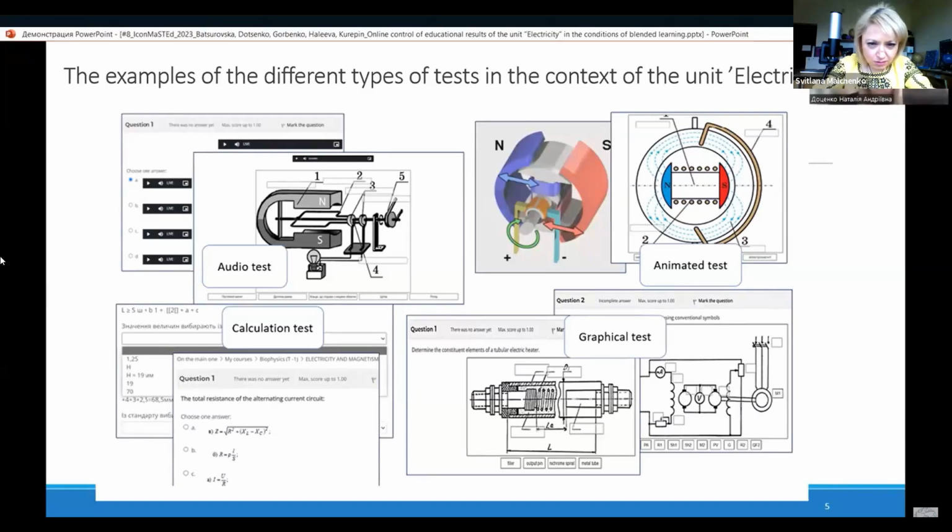This type of test can develop analytical skills, memory training, and visual perception training. Based on the GIF animation of physical processes, an animated test is presented. It is required to select one of the suggested images in order to restart the entire process.